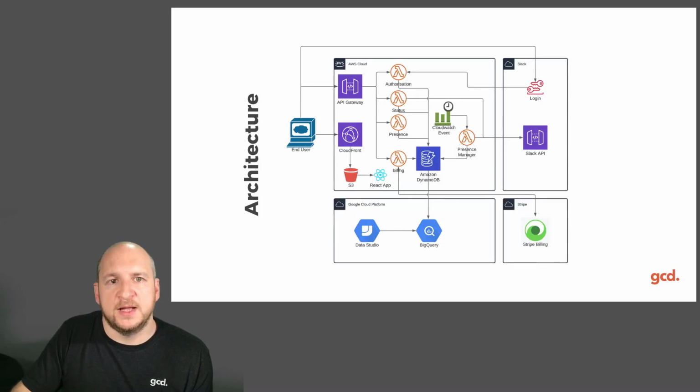Moving on to the architecture, you can see we've chosen a really straightforward serverless architecture. A React app served from S3 via CloudFront. Our API runs on AWS Lambdas for all the key services. One interesting thing is that we have a CloudWatch timed event to cache presence and do not disturb. This was required because of strict API rate limitations by Slack.